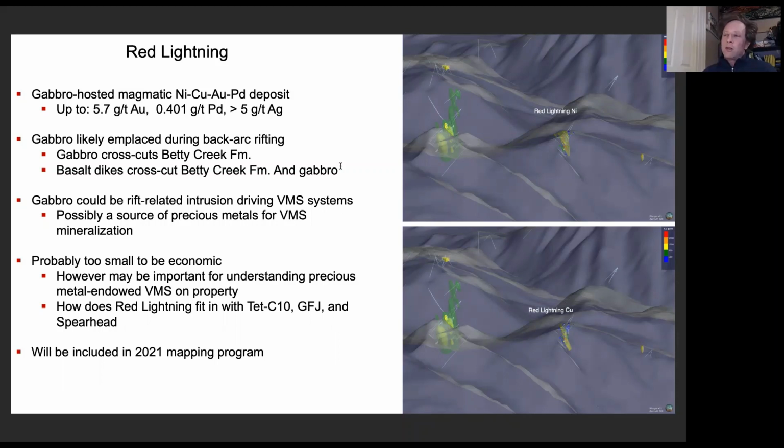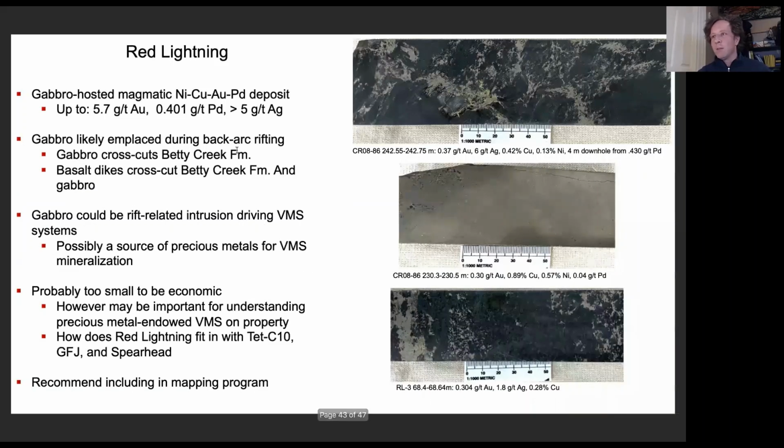When I logged this, I was able to confirm that this gabbro is actually cross-cutting or intruded into our Betty Creek Formation andesites, but is itself cross-cut by the Willow Ridge basalt, which puts us within the window of time that the VMS systems were forming. And it's possible that this gabbro is actually representing that rift-related intrusion that's driving the VMS systems as a whole. So that's something that we want to investigate more from an academic and genetic model perspective: where does this gabbro fit into the whole VMS system, because it certainly seems to be timed right to be part of that VMS system.